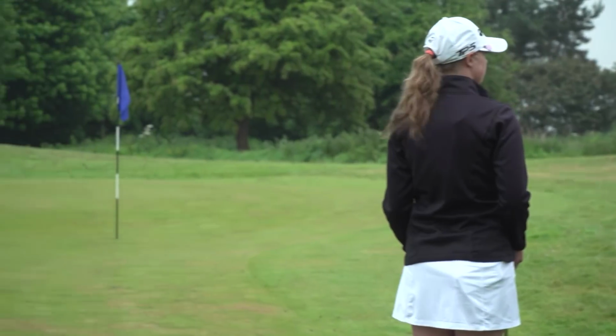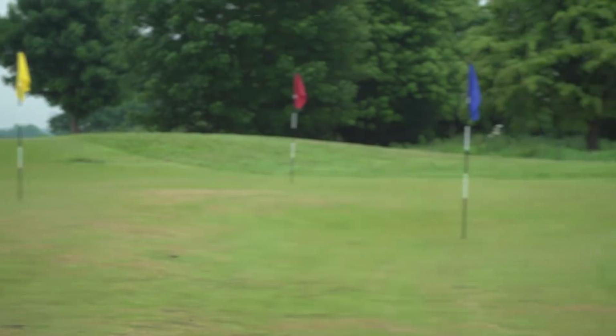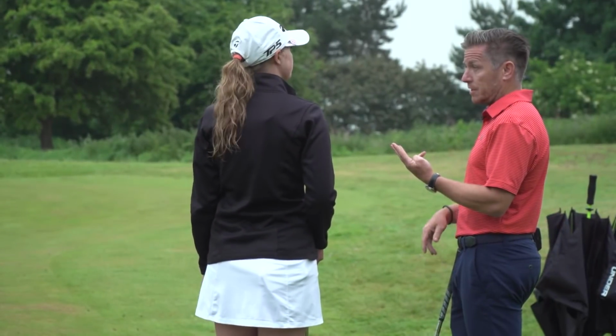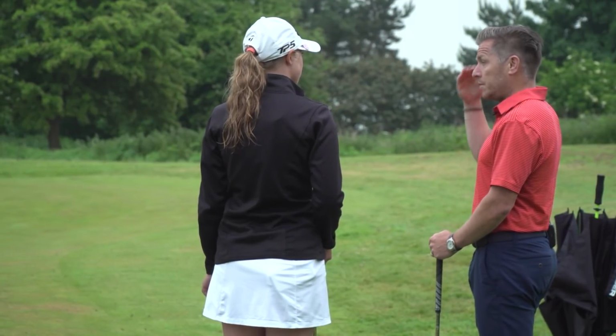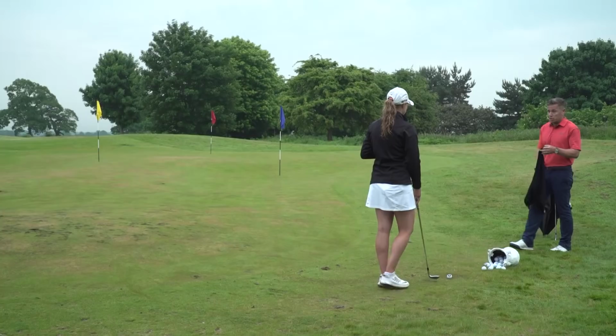Right, so okay, right, what we'll do is have 4 foot, that's going to be the goal, okay? Now you've got to try and get it inside 4 foot, okay, with 3 different flights, okay? A low one, below waist height, medium one in between waist and head, high above head. Okay? Yeah. Start with a low one, yeah.